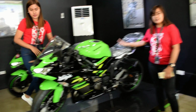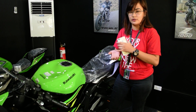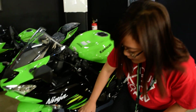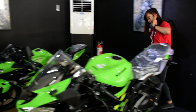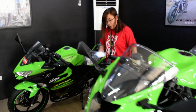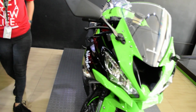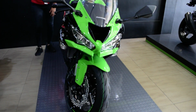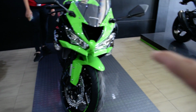Wow. Yes. Then the ZX-636, sir, it already has traction control, power mode, and the rear is Showa already. Showa shocks, yes po. And the monoshock in the back, is it Showa also or Ohlins? Showa also, sir. Okay. That's the distinction of a ZX-10R machine.